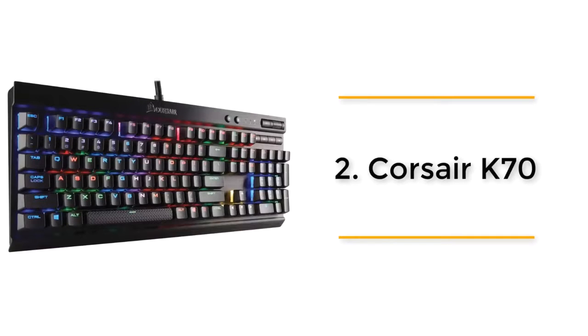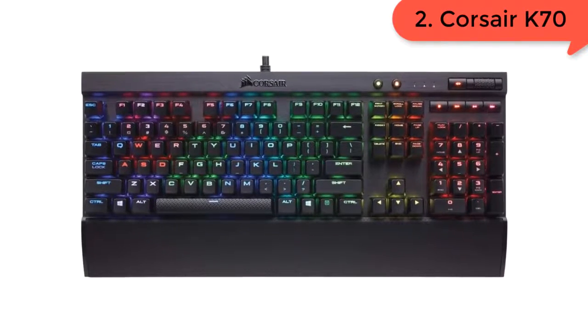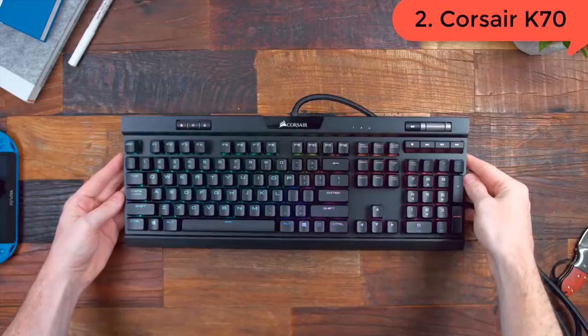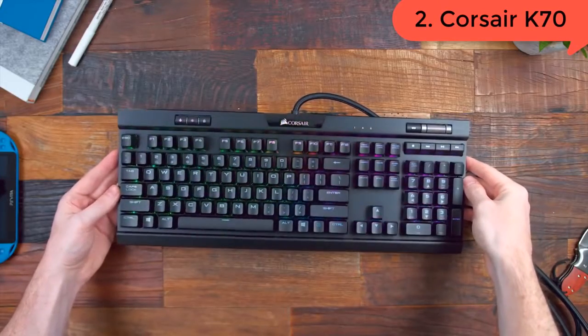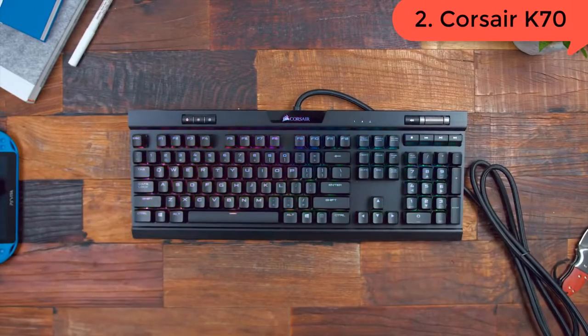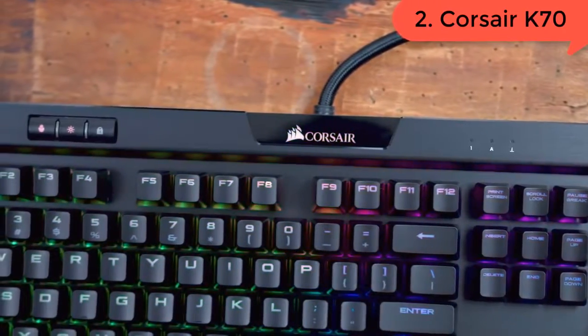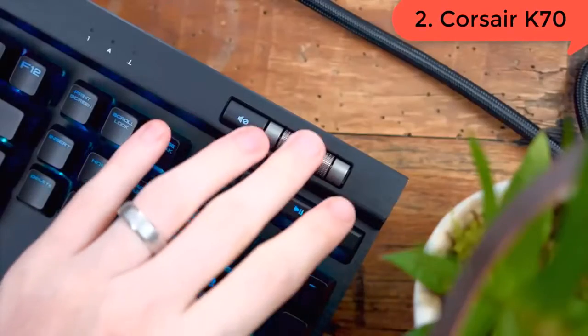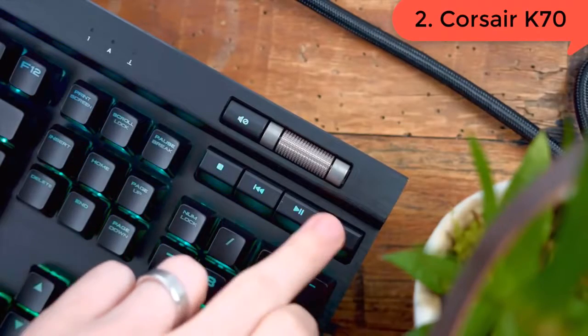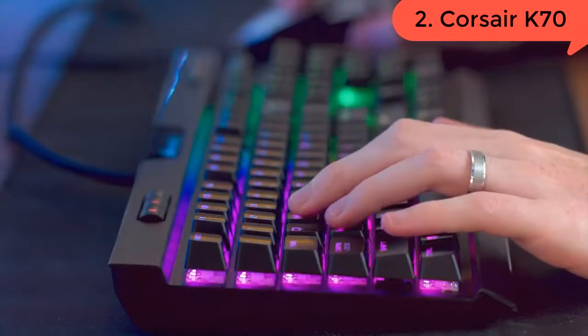Number 2, Corsair K70. Following up, we have another Corsair keyboard, one from the same series as the K55, the K70. These two are, however, on the opposite sides of the spectrum, with the K70 being a top-of-the-line model. It has a relatively small footprint, when the wrist rest is out of the equation, and a complementary sleek and minimal design, both of which make it similar to the HyperX Alloy FPS keyboard. However, it differs in that it has RGB backlighting, as well as in the fact that it is available with several more types of Cherry MX switches.